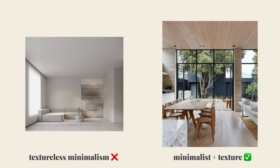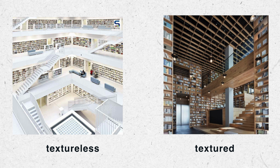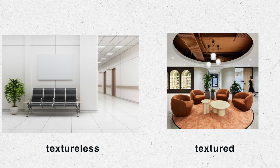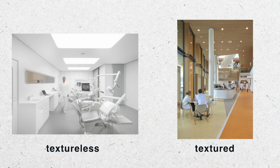Of course, there is a place for minimalism in our homes, because after all, the clean aesthetic appeals to many, and a well-executed minimalist design can be both calming and stylish. The problem isn't minimalism itself, but the overuse of textureless minimalism. The issues arise when this particular style becomes the default choice everywhere, dominating offices, public buildings, hotels, schools, libraries, hospitals. There's a reason why when people deprive themselves of all senses in a white room, people go mad.